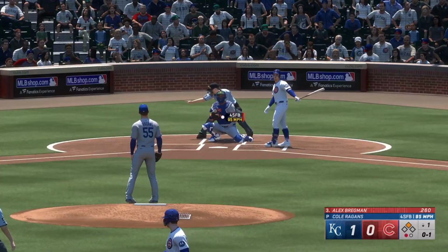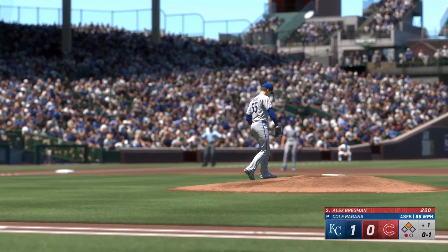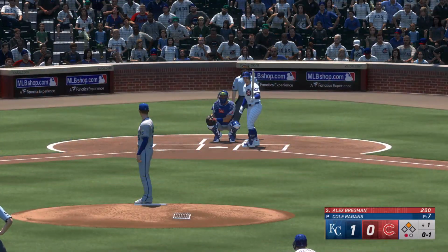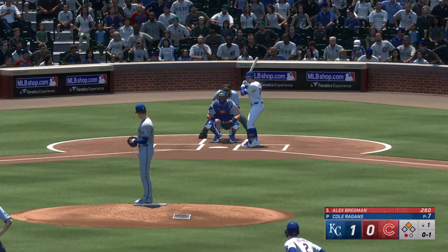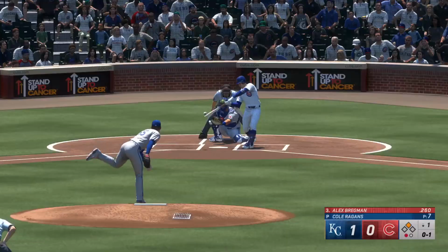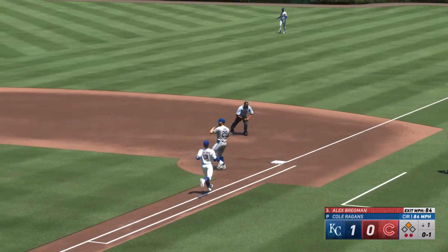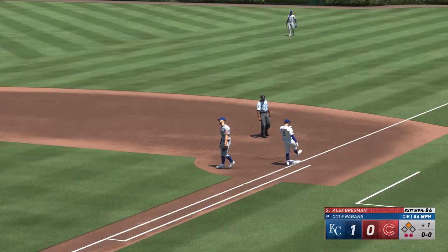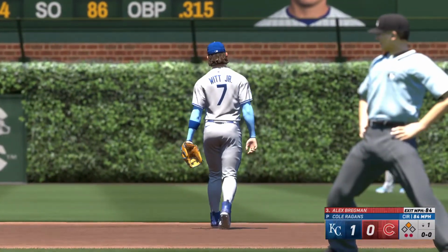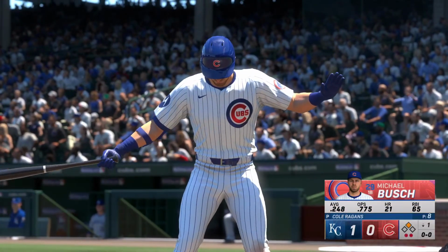There's the strike, 95 of that one. 0-1's the count. Man at second. On the ground, out to short. Throw over to Toro, and they get Bregman for the out. Batting fourth, the first baseman, Michael Busch. Michael Busch, the next Cub to hit.